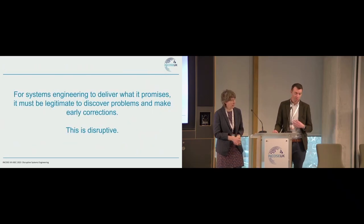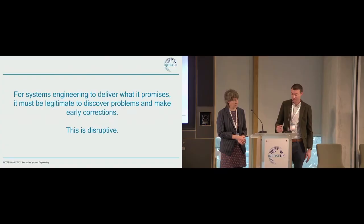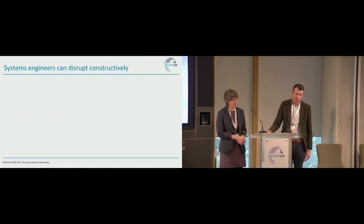Okay, so for systems engineering to deliver what it promises, it must be legitimate to discover problems and make early corrections, and that's what we're saying. In this case, it means to be disruptive. And on the face of it, being disruptive in a constructive way is relatively straightforward.